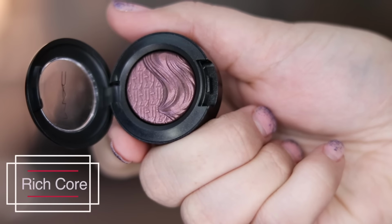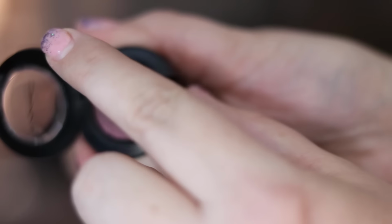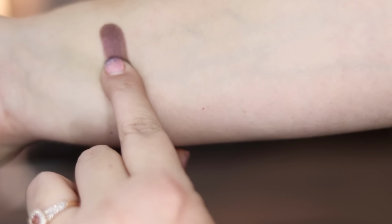I was like, okay, let's slow it down. So I went with Rich Core, which is this gorgeous burgundy with a little bit of purple tones. If you know me, which you don't, you're meeting me now, but I pretty much exclusively wear burgundy. It's either burgundy lips, burgundy eyes, burgundy clothes, black and burgundy. My office is convinced that's all I have in my wardrobe. That's why we're friends, basically.